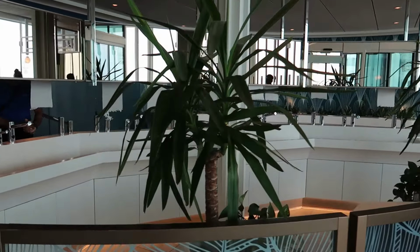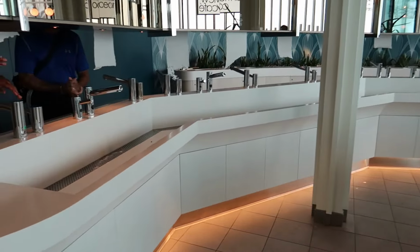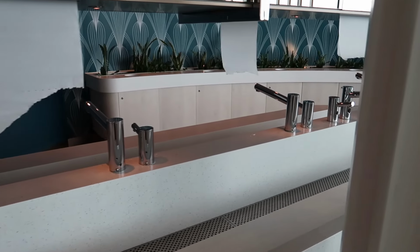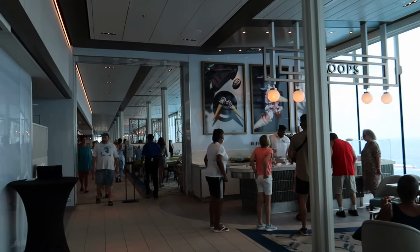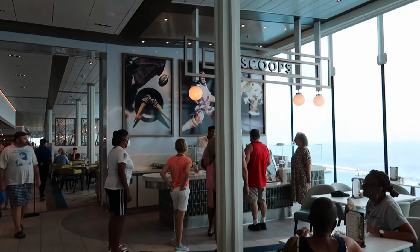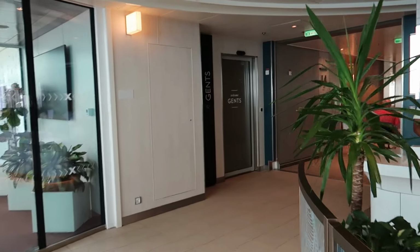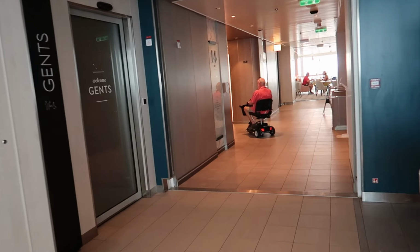There's lots of places to wash your hands, and it's definitely required to do so before you head into the buffet area. So I'll just point out that the entrance is here, and then Scoops, the ice cream shop, is here as well, which you can get some ice cream at. But I'm gonna come around this way because it tends to get pretty busy as you walk in that direction.